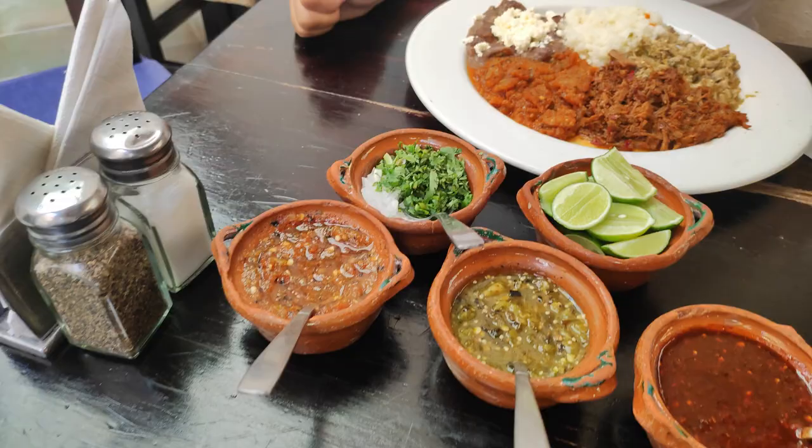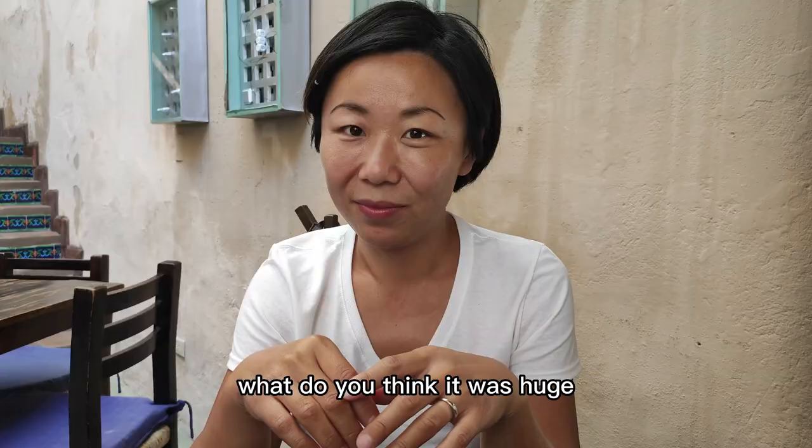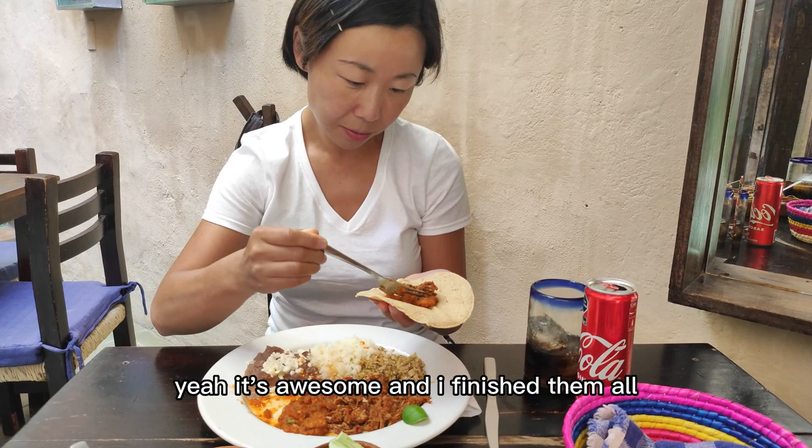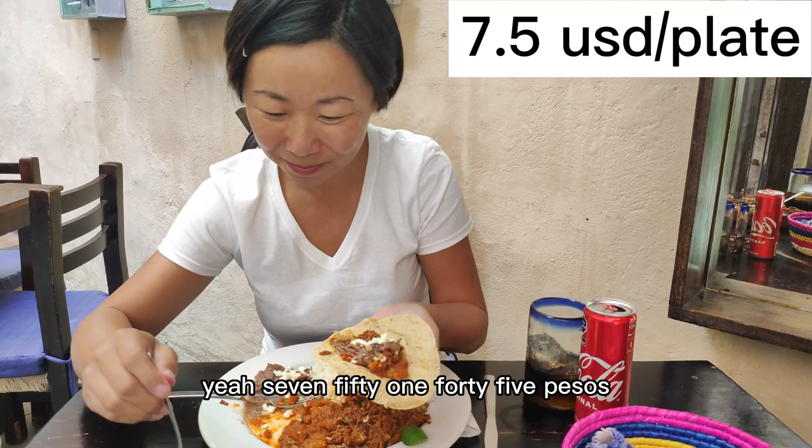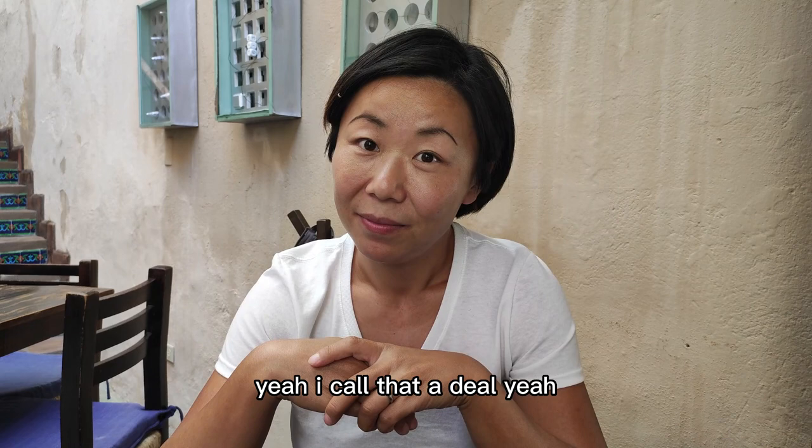All right, so we just finished our meal. What do you think? It was huge. Yeah, it's awesome. And I finished them all. I had at least 7-8 tacos. Yeah, I think I had 5 or 6 huge tacos. And it's only, what, like $7? $7.50? Yeah, $7.50. $145 pesos for each plate. Yeah, I call that a deal.